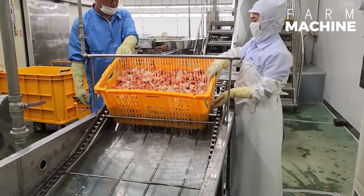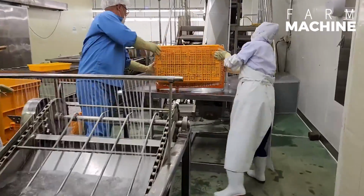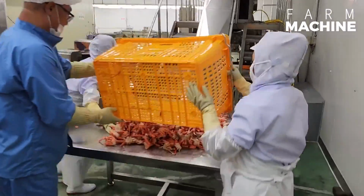Red snow crab meat is not only a delectable treat, but also a nutritional powerhouse. Rich in protein, it plays a vital role in muscle development and repair.